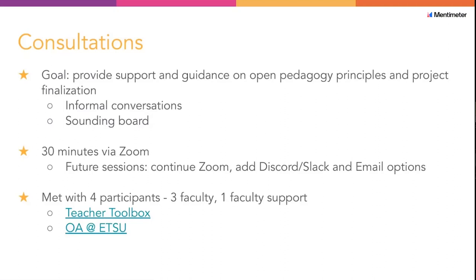And then Amanda actually showed the other one, which is the OA at ETSU. That was Phil's learning object that he submitted. That was the open pedagogy site that Amanda shared. And what is really nice about Phil's is he did include all of those different topics that we had talked about with open pedagogy, inclusive teaching, accessibility. But what he also did was add institutional context and resources.